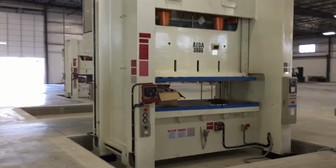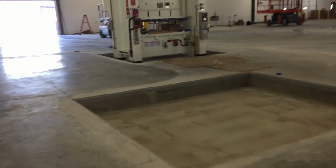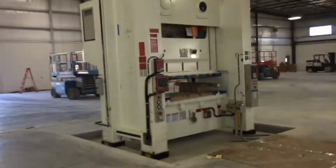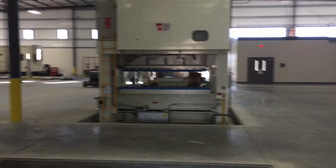And then it will be followed by 2 300-ton mechs in this line for tandem work. Those will be transfer presses. The second one will be coming in now on Tuesday. It was delayed at the port of Baltimore. And then we've got a 200-ton that's offset that we could also run 2 or 3 or 4 press jobs in line with these few presses.